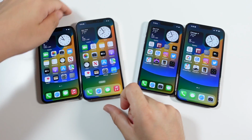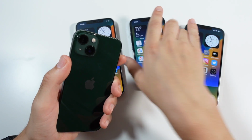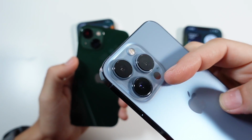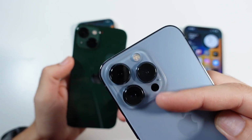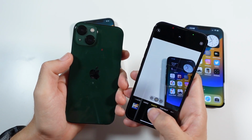Now, what's kind of disappointing is that for the upcoming Pro line, this 14 Pro is going to have a similar camera to the 13. And these are already huge camera bumps on the 13 Pro. They're actually going to get bigger on the iPhone 14 Pro and Pro Max, because they're going to go to a 48 megapixel 8K camera on that guy. That's what the rumors are saying.